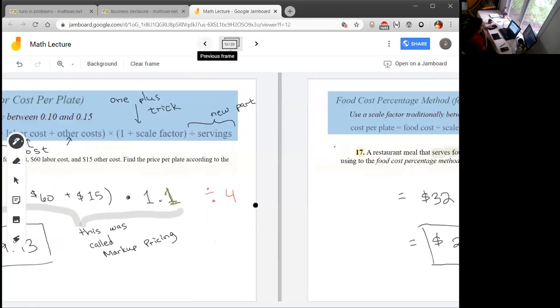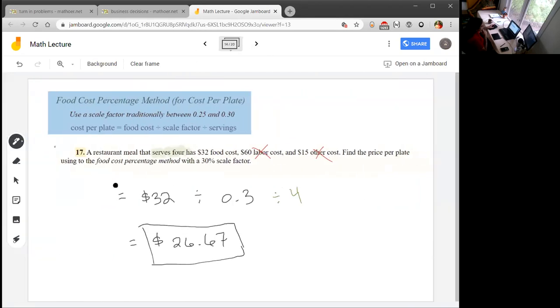These answers don't match, and that's okay, because these are two different businesses with different business models. The classic example of the food cost percentage method are fast food restaurants. Right? If you are working at McDonald's or other fast food places, then the cost per plate doesn't really depend on what the item is. It's just that your food is a certain percentage of how you price things, and all of the costs for payroll and rent and utilities and so on are kind of spread out pretty evenly over all of your items.